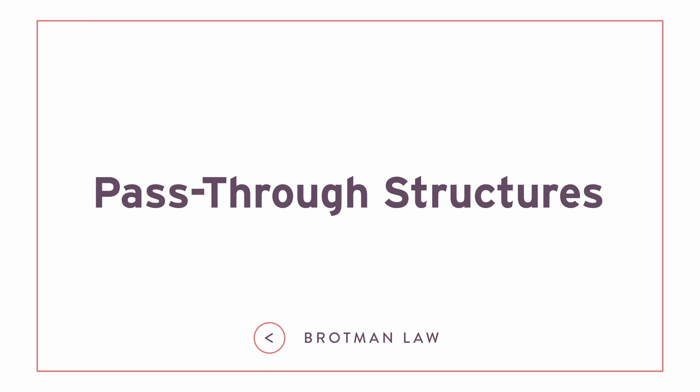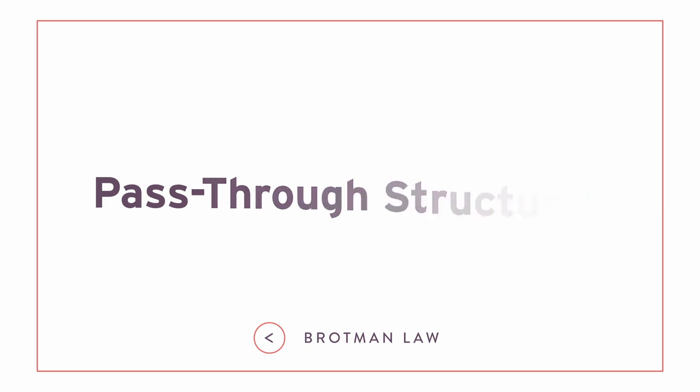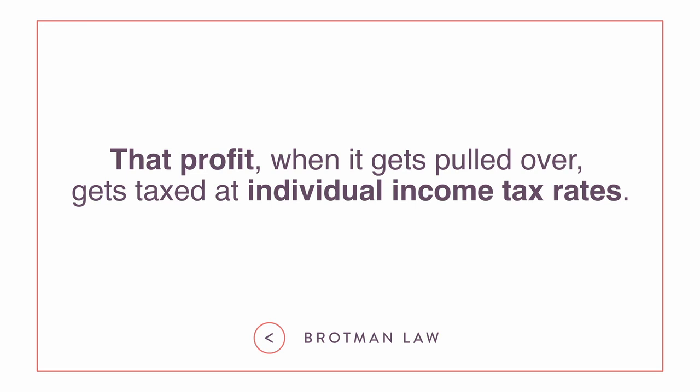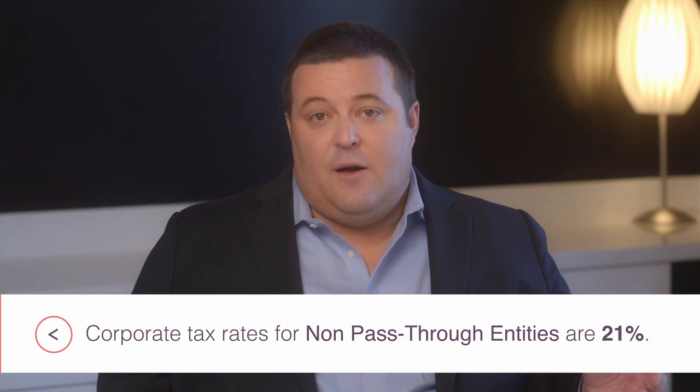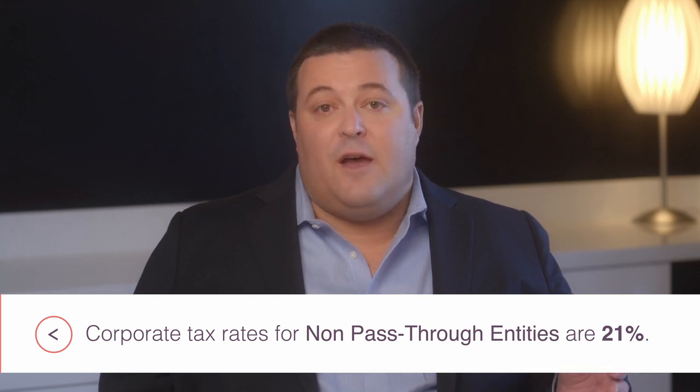The problem with pass-through structures, especially for larger businesses, is that that profit, when it gets pulled over, gets taxed at individual income tax rates. Individual tax rates for most entrepreneurs are 37 to 39% on the federal level, not counting any state tax considerations. Consequently, corporate tax rates for non-pass-through entities are 21%.